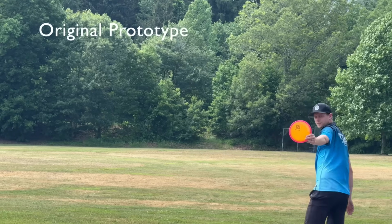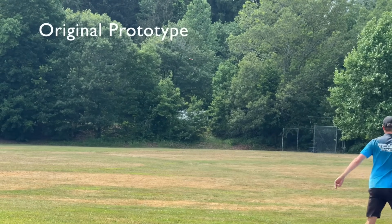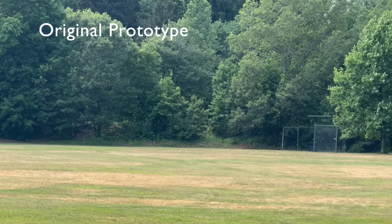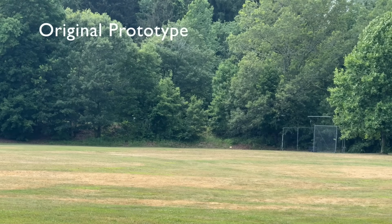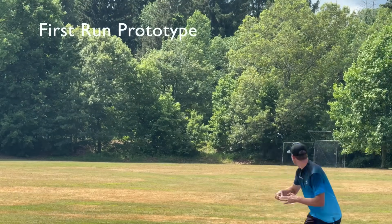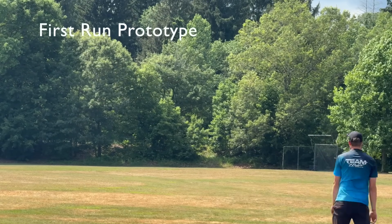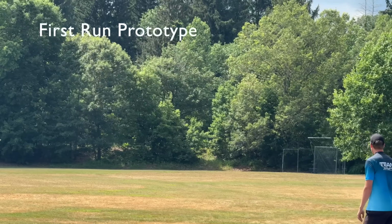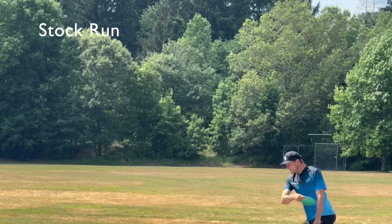Welcome to the field. I am throwing into a slight headwind, and we'll just go through these with you guys. The original prototype, what I tested about 2 years ago, flew like this. Basically, perfect. And then we tried to recreate that, and this is the first run prototype, which was a limited release. And we had to deal with this.